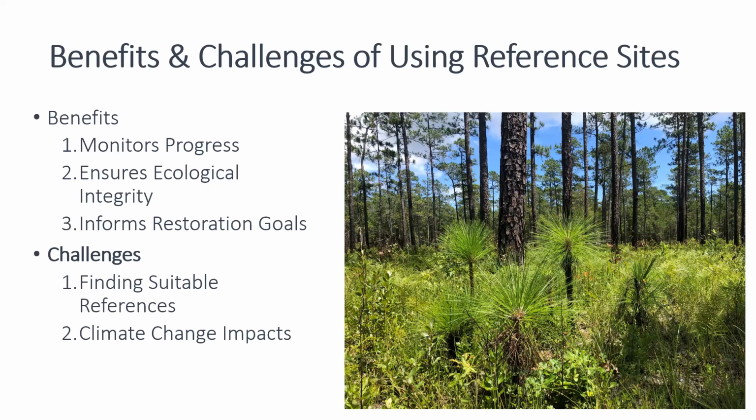The challenge lies in finding a suitable reference site. There are a lot of places on the landscape that have been messed up, and way fewer places that are good reference sites. And reference sites themselves are changing through time, for example, through changes in climate, or both cyclic and long-term changes. So it's a really good tool if you can find one. But sometimes it's really hard to find one.